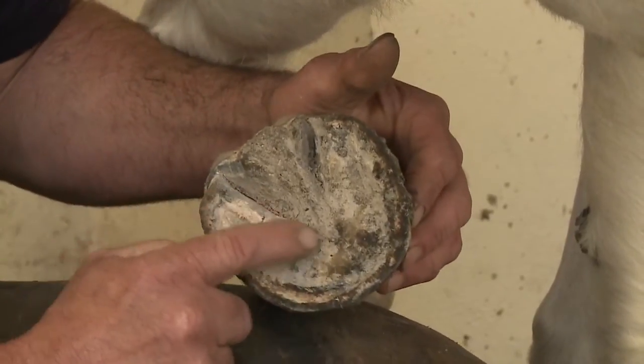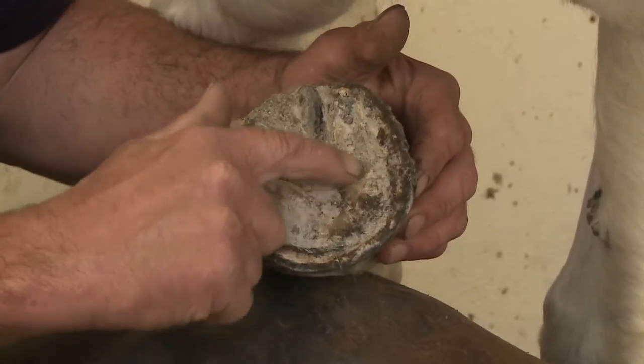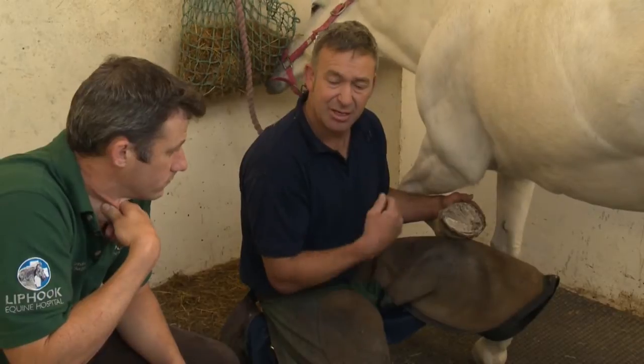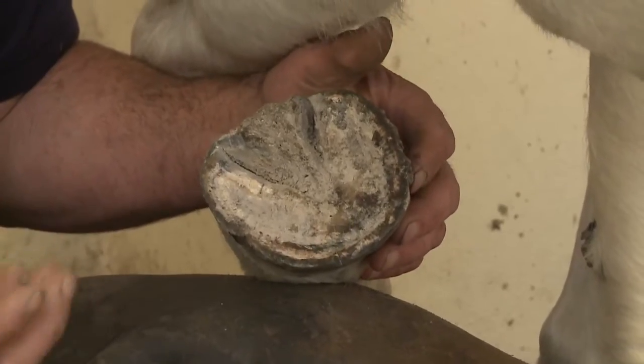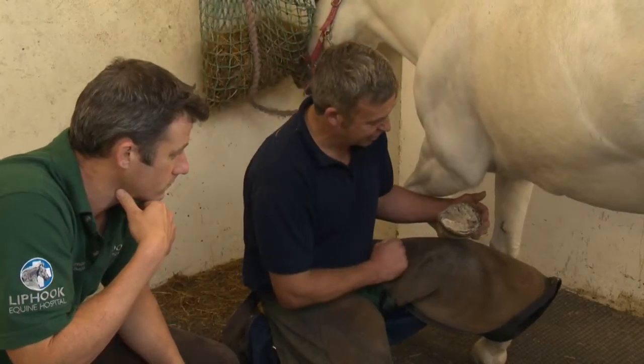The bars themselves are running around here, the continuation of the wall. You can see they're trying to grow around the actual apex of the frog. That's classic in a chronic laminitic that's had a few bouts. They tend to grow really strong bars. It's almost like a secondary hoof wall, nature trying to reinforce itself and give itself as much support and rigidity as it can.